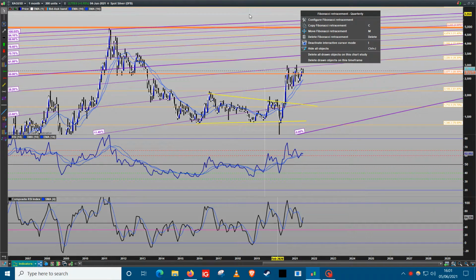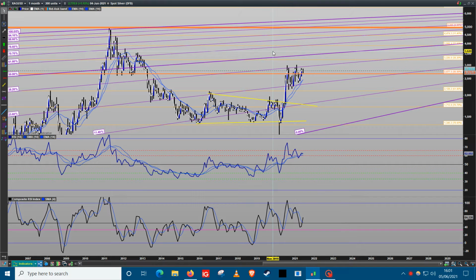So, this week was, on the longer time frames, positive, still looking positive. On the lower time frames, frustrating. We'll get into that in a minute.